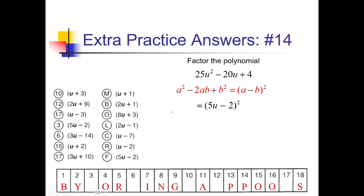So looking over my answers, we have 5u minus 2, that's going to be a 3, and 5u minus 2 in the other column is an f, so 3 is f.